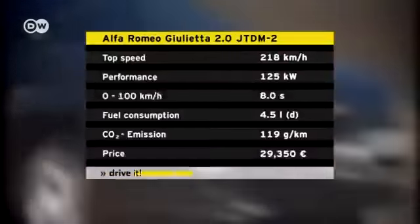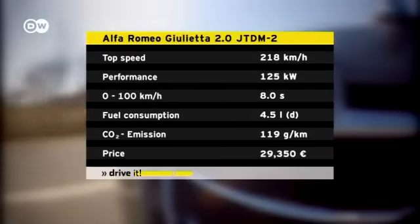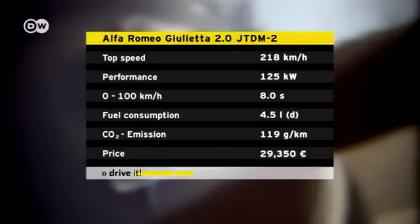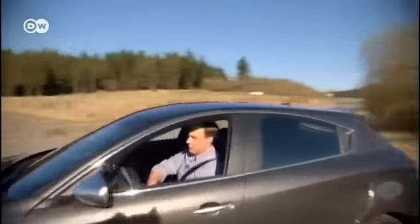The Giulietta we tested has a top speed of 218 kilometers an hour. 125 kilowatts are enough for a sporty feel, and that at a fuel consumption of merely 4.5 liters per 100 kilometers. But ultimately, the love between our tester and Giulietta was not to be.